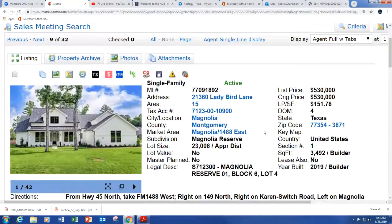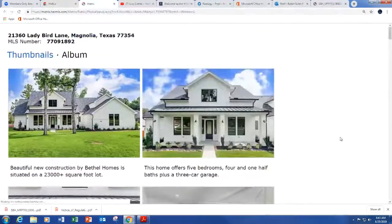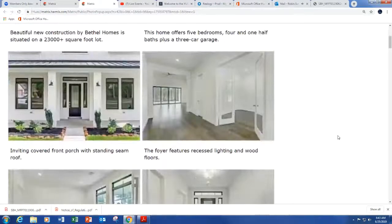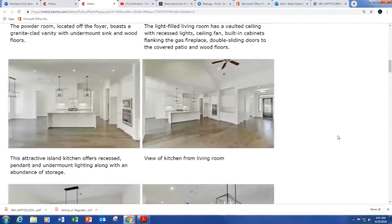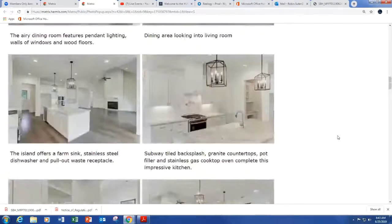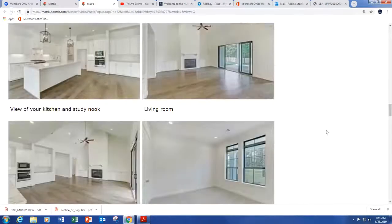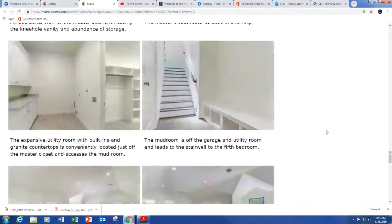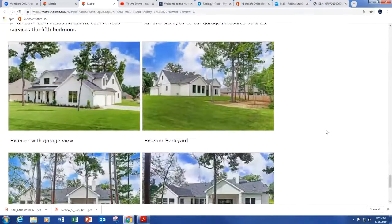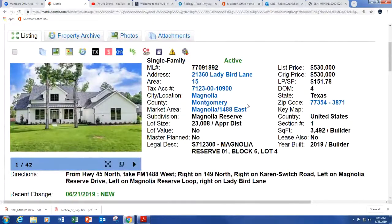21360 Lady Bird in Magnolia Reserve, 530, Stephen Worrell. Is that cute? Is Magnolia Grove, is that Rice Military? Magnolia, no. I think this is in Magnolia. It's in Magnolia. In the country. Yeah, this is in Montgomery, in Magnolia, Montgomery County. 3492 square feet.